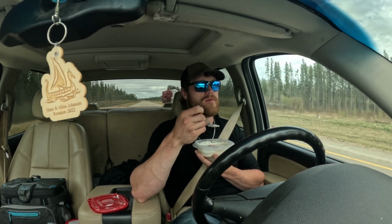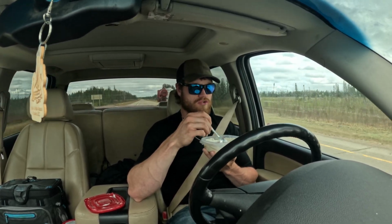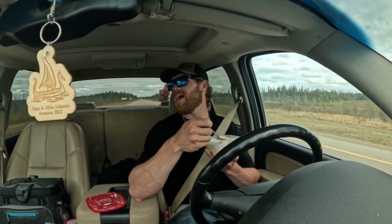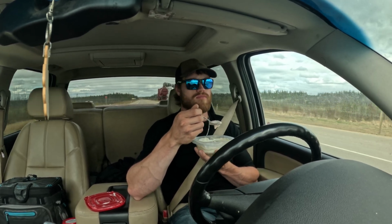Not ideal. The best foods for hot-shotting is just pre-made sandwiches. If you're going on a long drive, simply make yourself some ham and cheese, or chicken, or roast beef, or any sandwich you want. Pack it, and then it's super easy eating. Takes one hand, pretty quick.